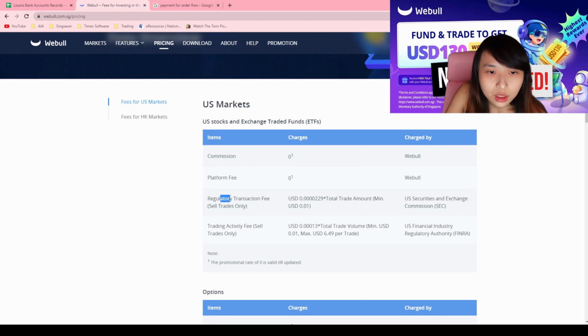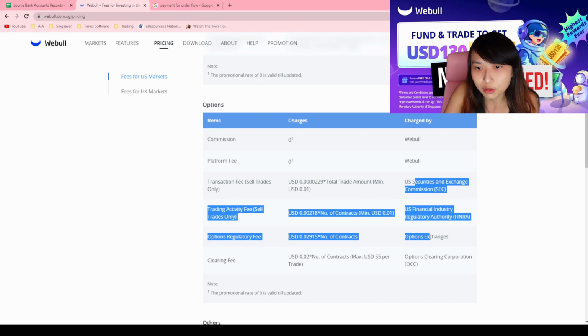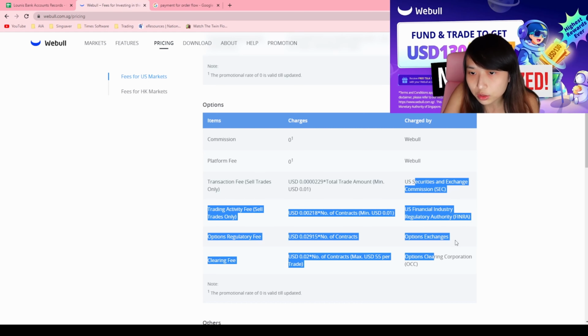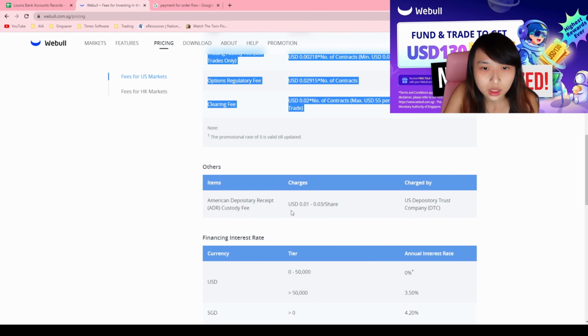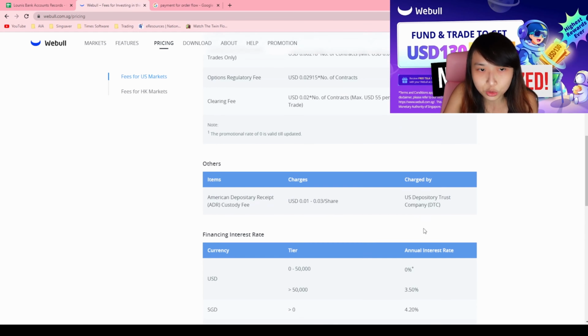Okay, then they have this regulatory transaction fee on sell trades and then trading activity fee. So this fee is charged by SEC and FINRA, so not charged by them. Basically, you trade with any broker, they will all charge this. Whether they charge commission fee or platform fee, this one is optional. So they do not charge at the moment. Okay, options same, they do not charge all this. But then options got more fees that they will charge lah. So all these fees are not charged by them, it's charged by different other regulatory authorities.